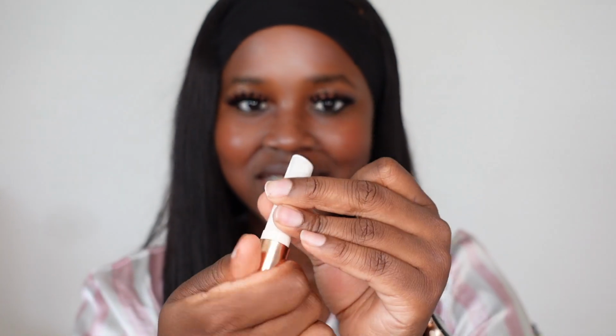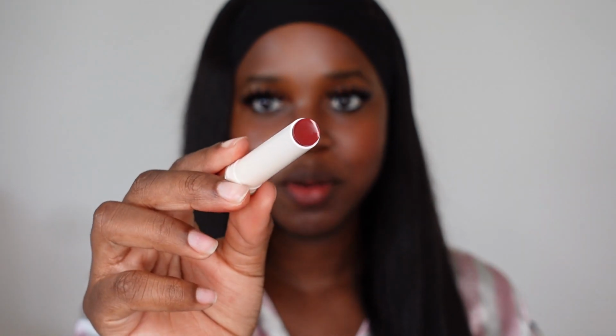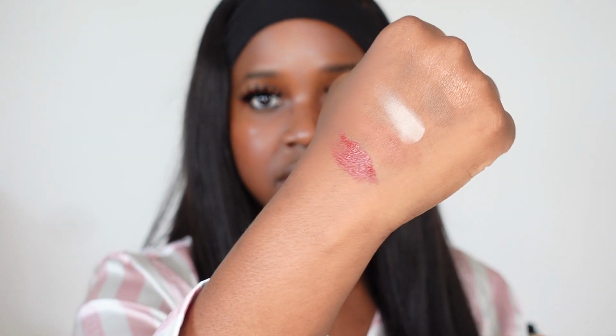Oh, it clicks. Okay, so it can't be wound down, so I'm just gonna wind it up just a little bit. And this is the shade I've got. And where do I want to swatch this? Let's do it on this hand. Okay, so it's quite deep. It's that bottom shade there.